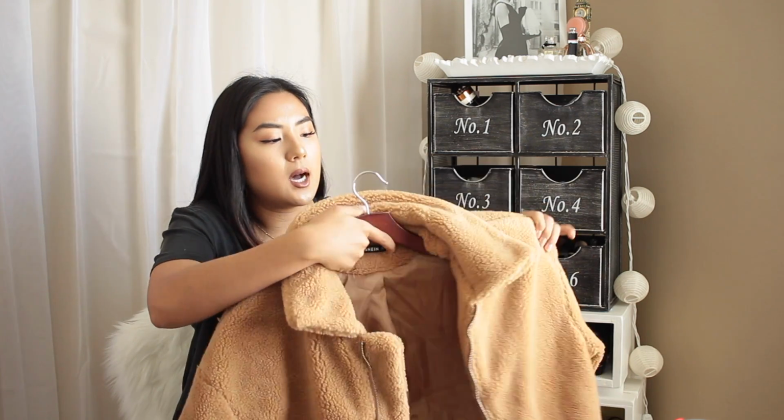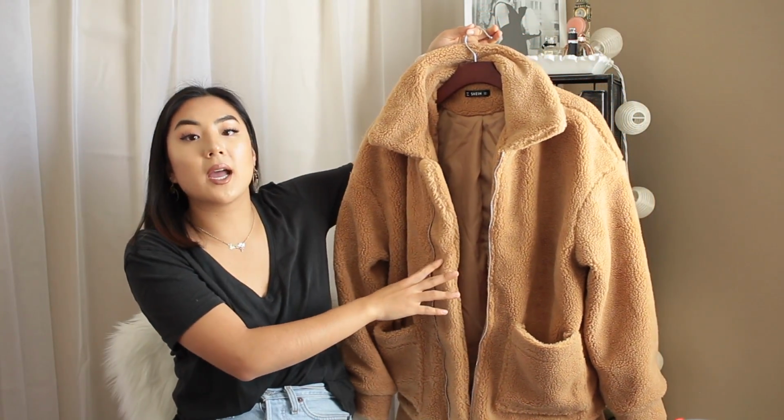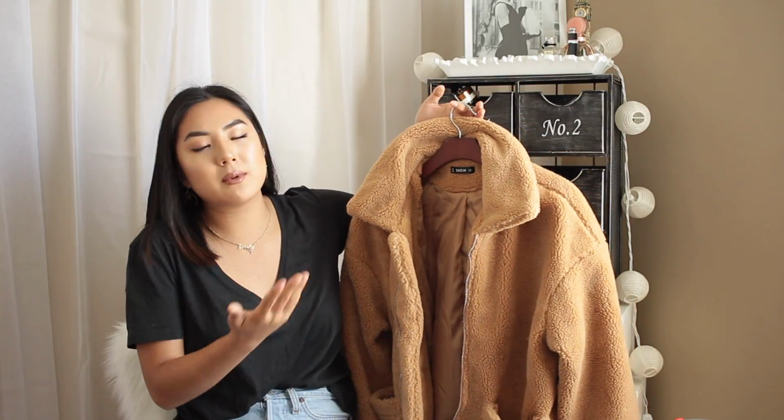So it's this SHEIN teddy bear jacket, and for me, this is one of those items that's either super expensive or super inexpensive. For me, at least, I either want to spend a lot of money and get a really nice one, or I don't really want to spend that much money at all.